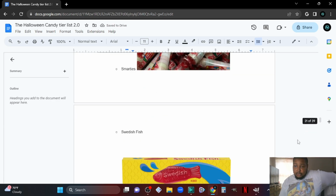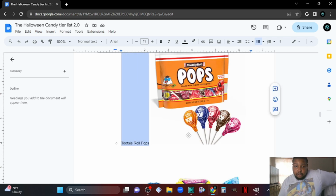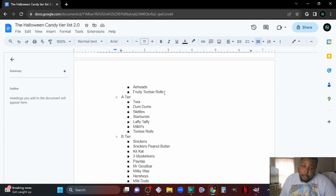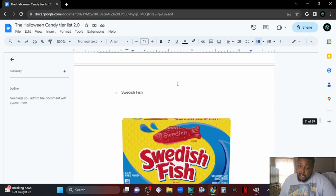Love fruity Tootsie Rolls. Next up is going to be Tootsie Roll Pops. How many licks does it take to get to the center of a Tootsie Pop? The world may never know. But still pretty good with different flavors, having that Tootsie Roll center and the delicious outer ones, and having flavors like grape and cherry and stuff like that. So Tootsie Roll Pops, I think I'll also put in A. I think I put these lower last year, but I'm feeling a little bit more generous this year, and a little less generous on some. But the Tootsie Roll Pops, I'm going to put in A this year.